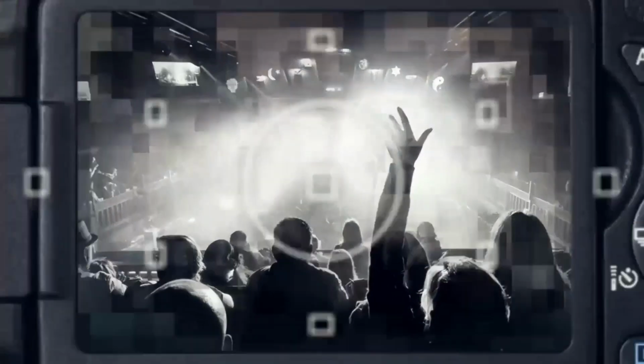Today, we tackle creative Photoshop compositing on Behind the Shot.